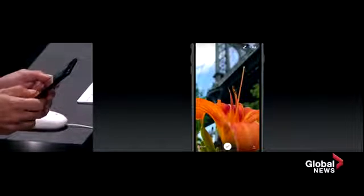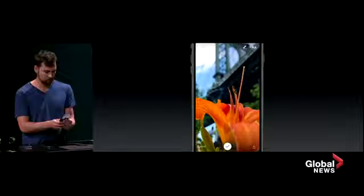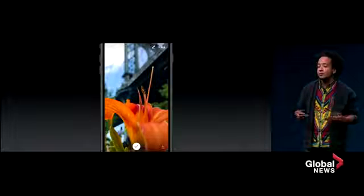In fact, we've updated all of our photo filters to take advantage of wide gamut. So no matter what your favorite filter is, you're going to be experiencing all of your Instagram photos in full, vibrant color.